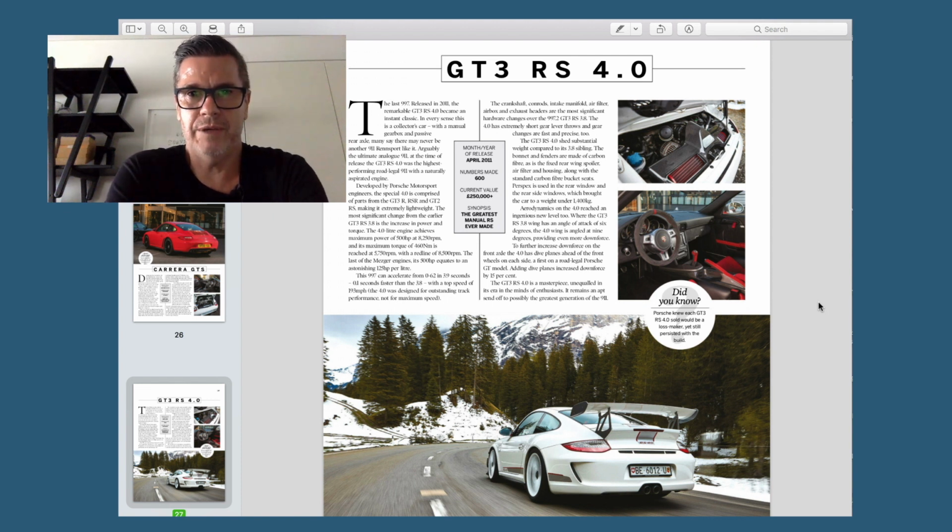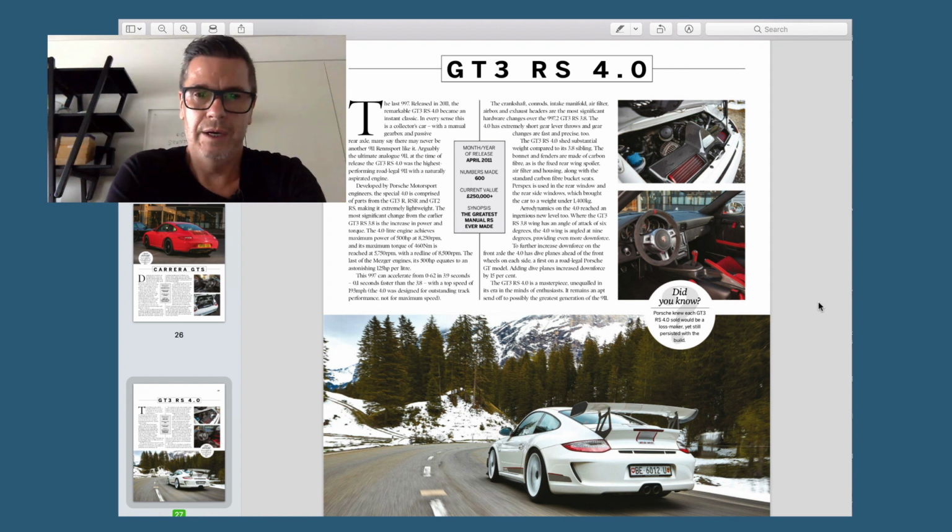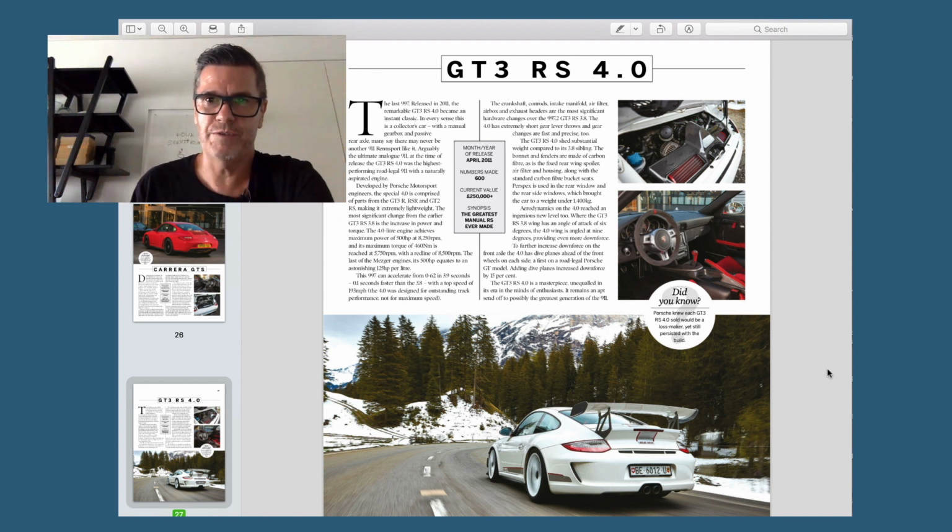250,000 plus current value. I think that's a bit low. I think they're selling for a lot more than that. Synopsis by Total 911, the greatest manual RS ever made. Is that true? It probably is true. I don't know. Is that true? What do you think? Let me know in the comments. So that's the GT3 RS 4.0.